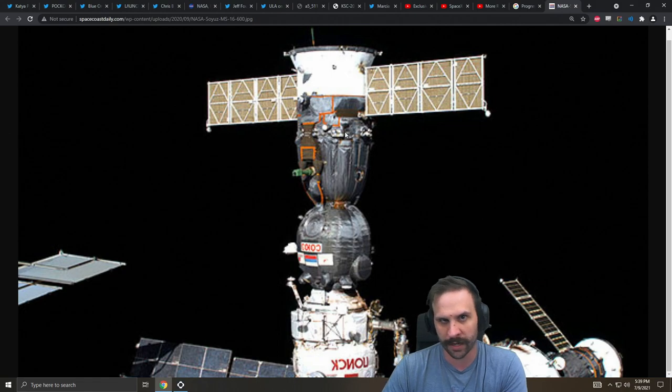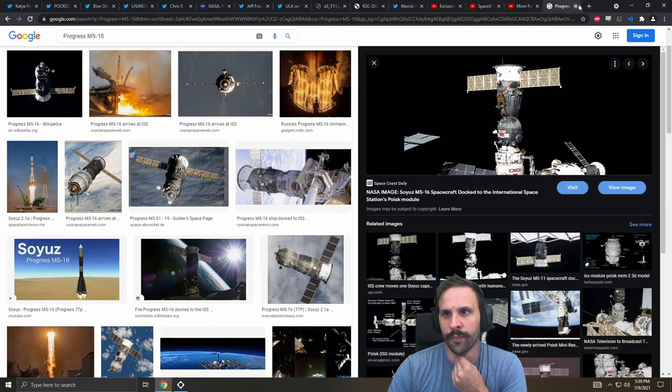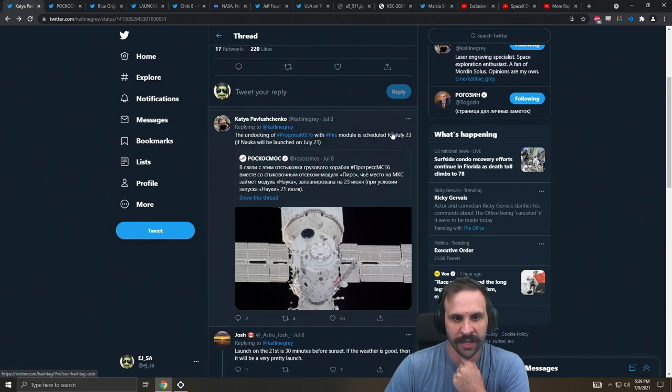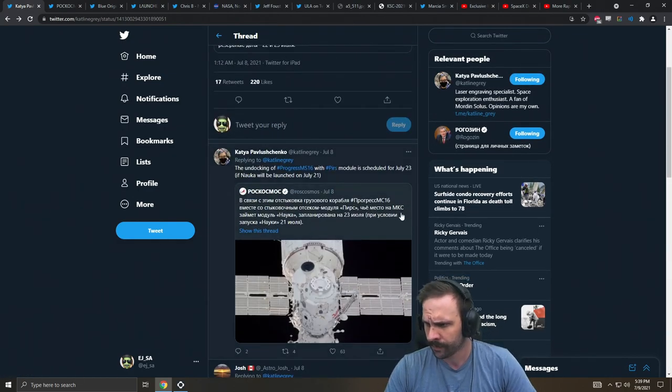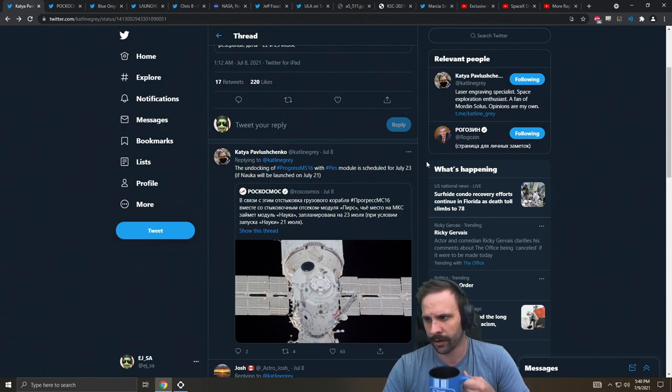Progress capsules are expendable. That's not a Progress. That's a Soyuz. You can tell because it says Soyuz on the side. They'll use the Progress capsule as a tug to pull that module out and dispose of it. Isn't Nauka itself very old? Yeah, the hull was manufactured in the early 90s.